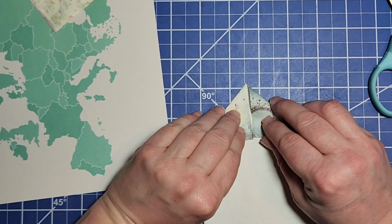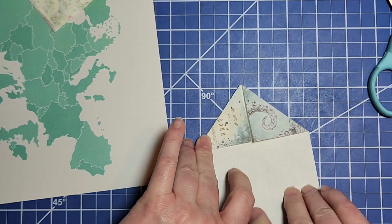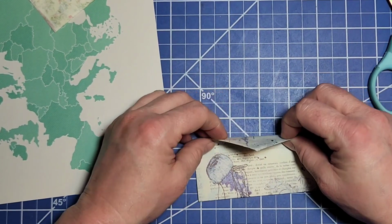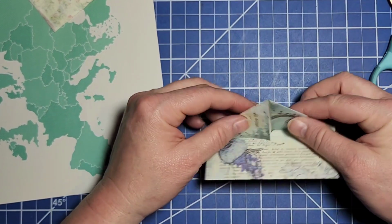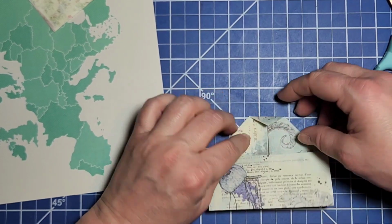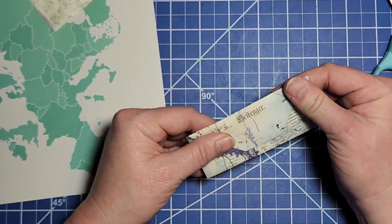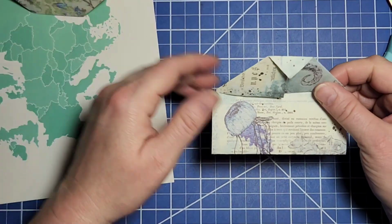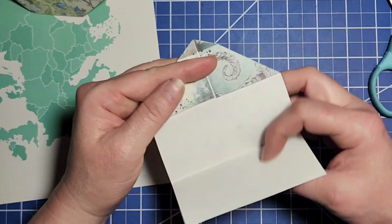We're going to fold this in like this. Then we're going to fold this up. And then we're going to fold this over. Now this is a bit bigger, yes. So what I'm going to do is I'm going to actually fold this down. Just like that. So that now I've got a cute little envelope just like this. A little bit smaller, but still just as cute. Yeah? So all I did was I folded these down and I met this up.